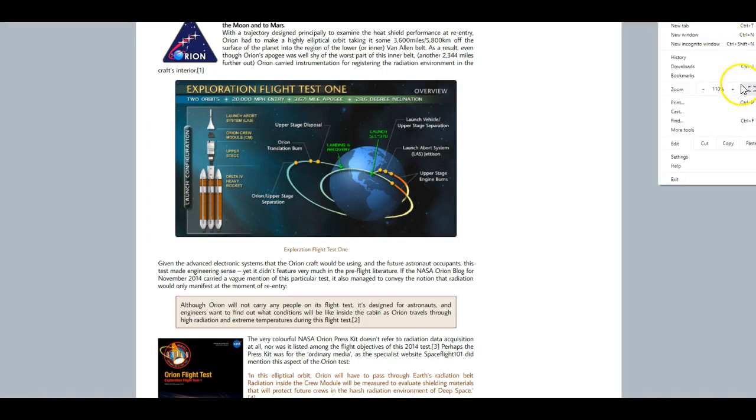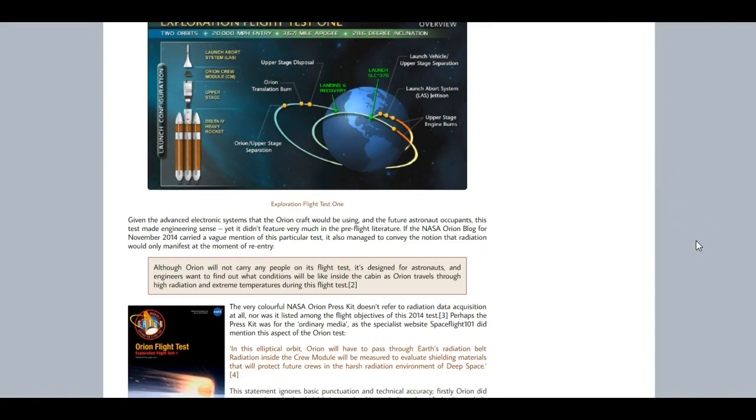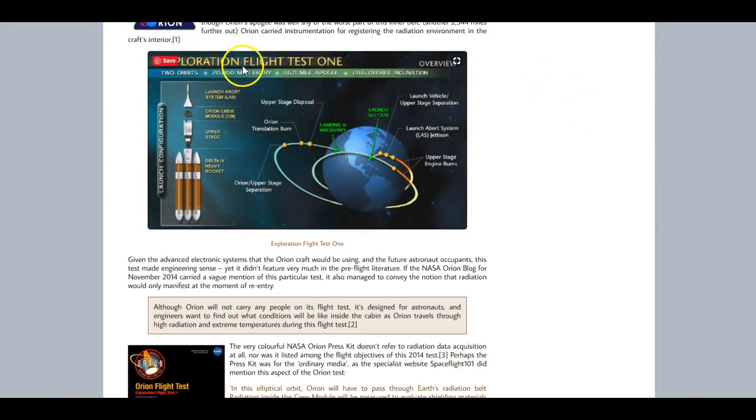Let's see if I can blow this up a little. So here's a diagram of the exploration flight test 1. You can clearly see through all the pointers here how this made sense. This is the overview.